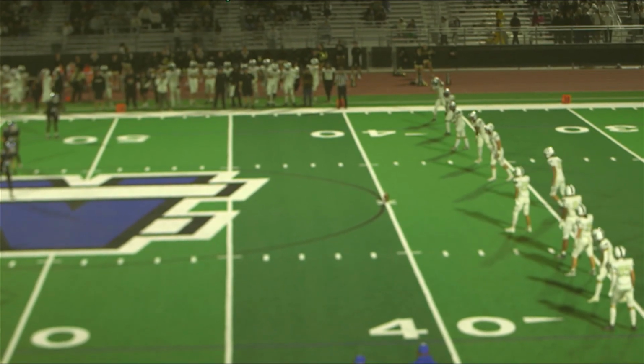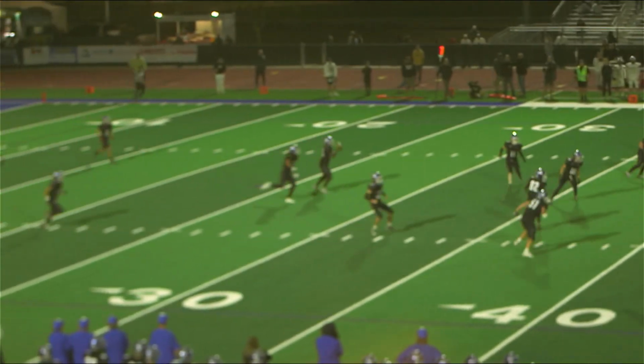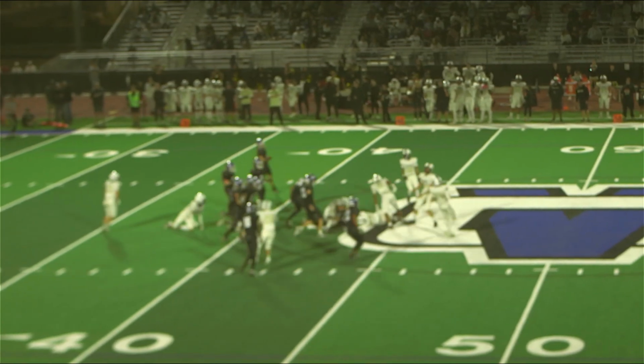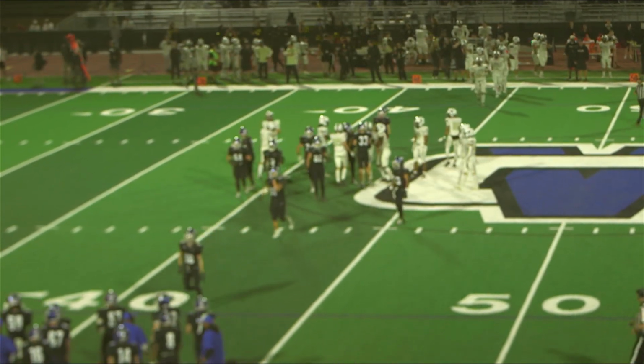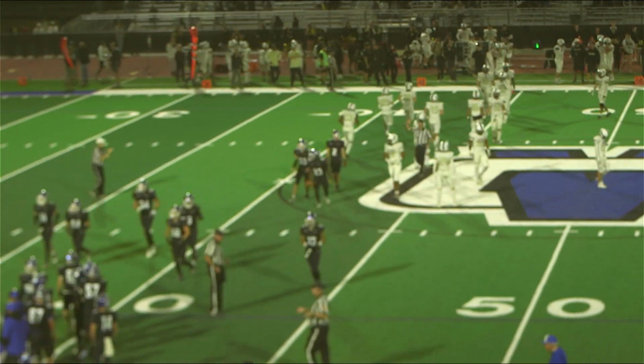So Verrado kicking it back here into Canyon View. Another swivel kick, fielded by Sims on a hop. Sims bringing it up midfield. A good return across the 40. Gets it to about the 42-yard line. So Canyon View, the offense will head back out on the field.